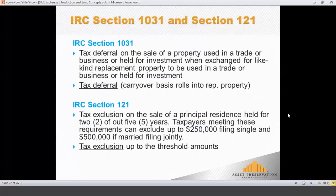On the next slide, you'll see that there are a number of different tax code provisions that help real estate investors. We've been talking about Section 1031, which provides for tax deferral, so that basis rolls over into the replacement property. Section 121, many of you may be familiar with. This deals with the sale of a residence where somebody lives in a property 2 out of 5 years, and this is tax exclusion. So there are different provisions for different purposes.